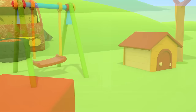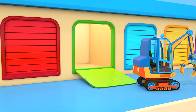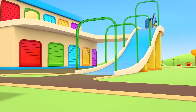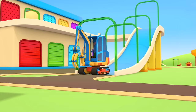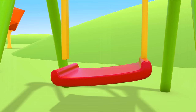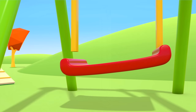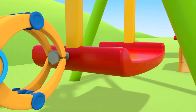Do you see the swings broken? That's where the bolt came from, the swing. The excavator with the claw can help fix it. The excavator's coming quickly down the ramp. And now he's at the swings. The bolt clamps two things together, the yellow chain and the red seat. The claw is screwing in the bolt.